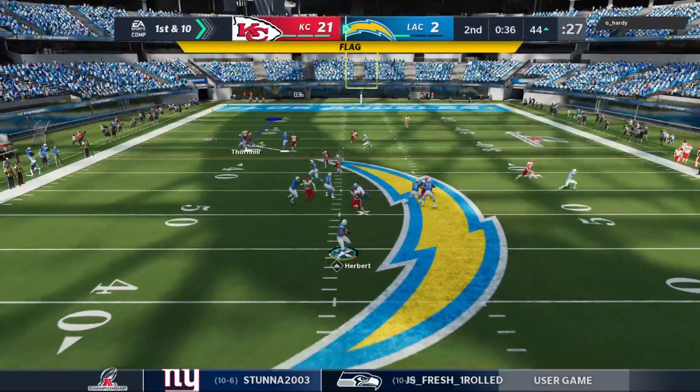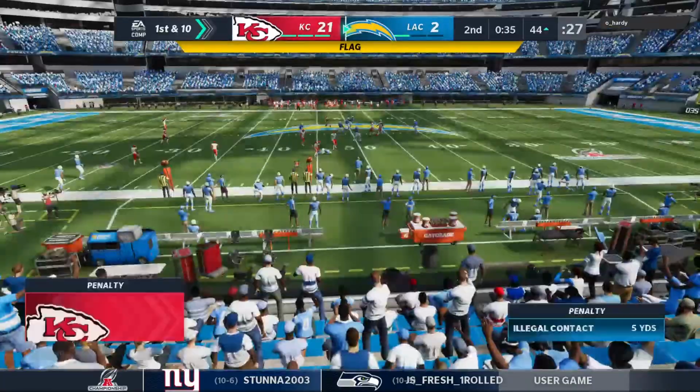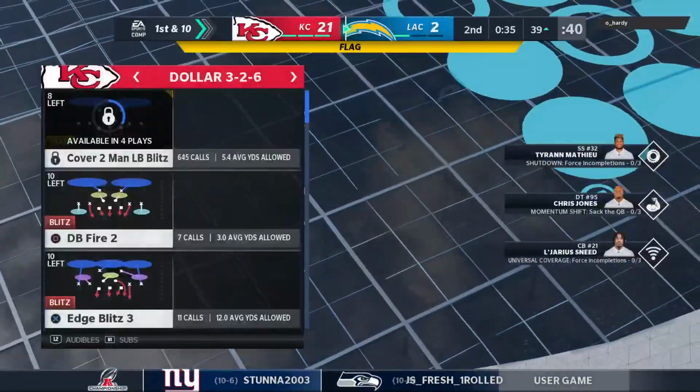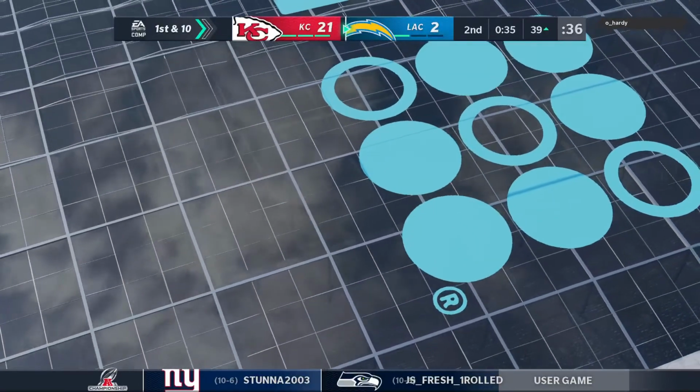Herbert on first down now. Henry's got it out on the left side. And he'll get it down here to the 43. So they will accept the penalty and move forward.